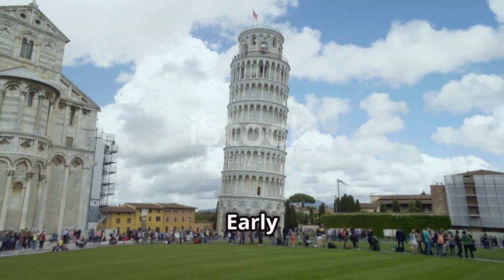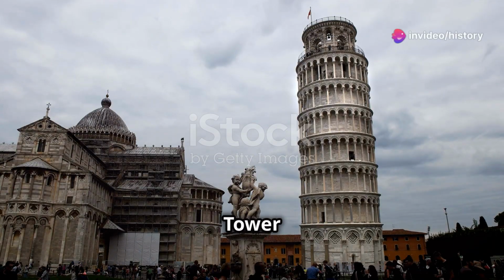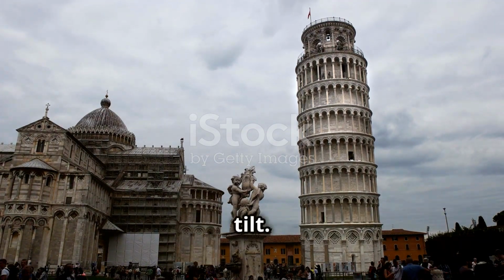Section 6. Early attempts to correct the lean. Early attempts to correct the lean of the Leaning Tower of Pisa were met with mixed results. The builders faced numerous challenges as they tried to address the unexpected tilt.